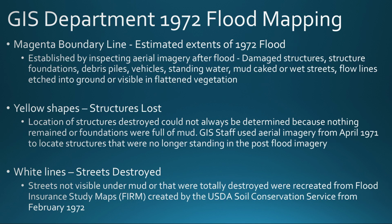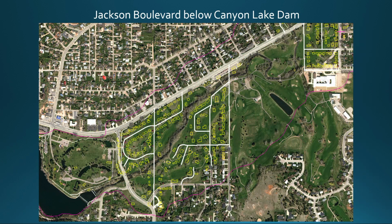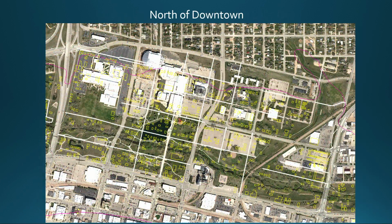And these slides show you where some of the homes used to be. This one is the Jackson Boulevard below Canyon Lake Dam. So all those little green squiggles are where homes were. And it's just amazing to know that now we go there and we enjoy open space, and at one time that was someone's backyard. And the second one is north of downtown.